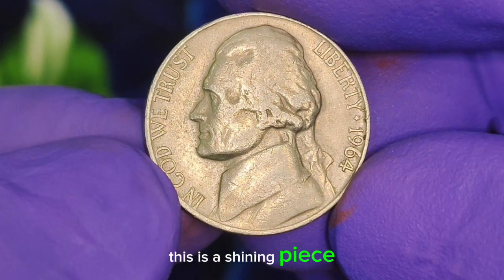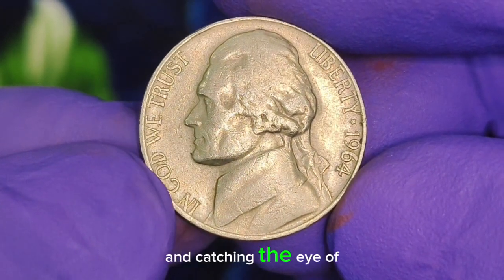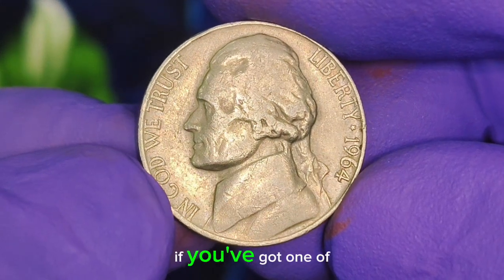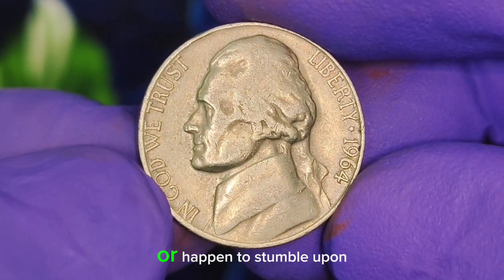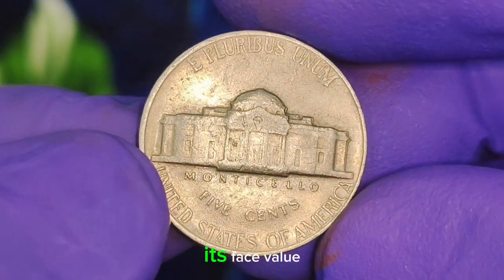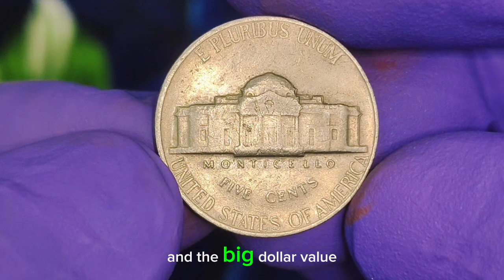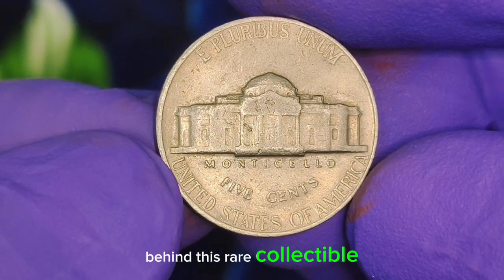This is a shining piece of American history that's turning heads at auctions and catching the eye of serious collectors. If you've got one of these beauties in your collection or happen to stumble upon it, you could be holding a coin worth far more than its face value. Stay tuned as we uncover the powerful story and the big dollar value behind this rare collectible.